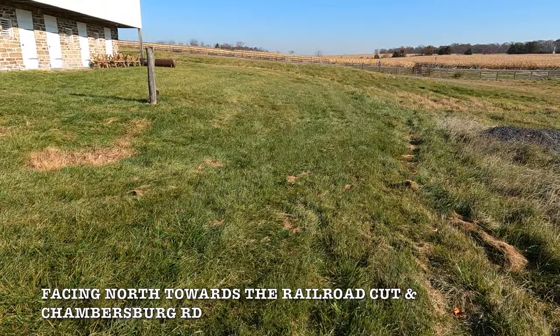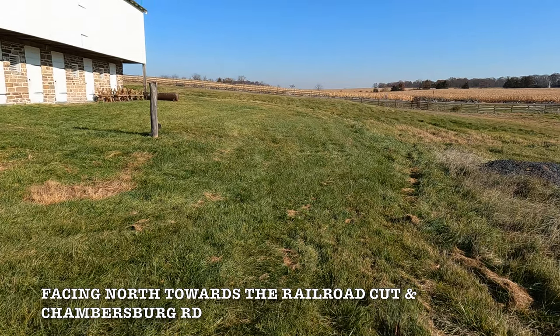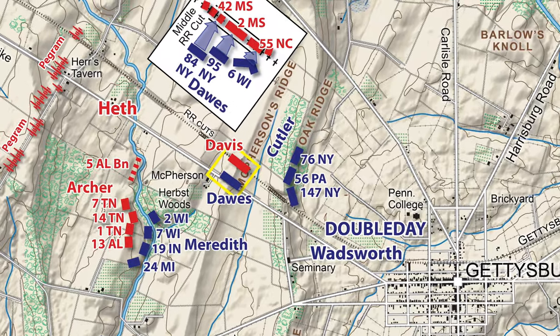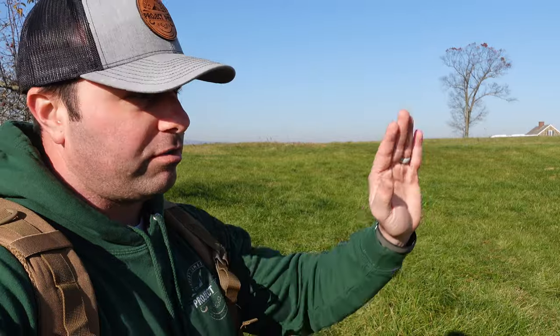And as soon as we pass the barn here, the railroad cut is just beyond this corn here, he's going to reform our line. So now I am facing directly at the railroad cut, and now we're going to begin our advance towards this new threat.